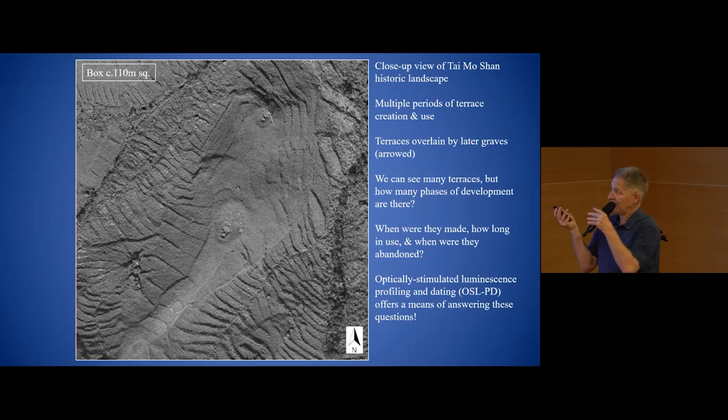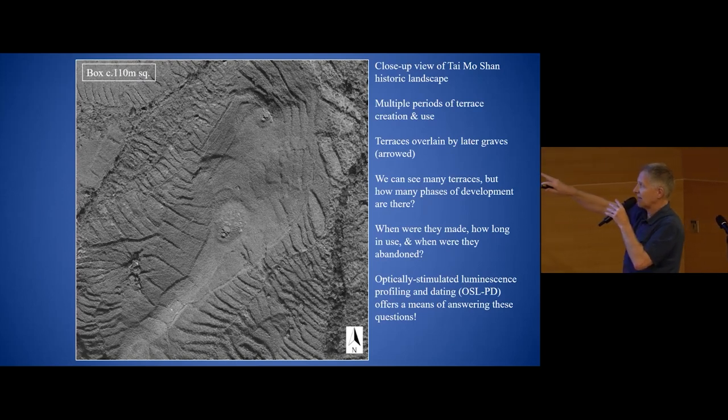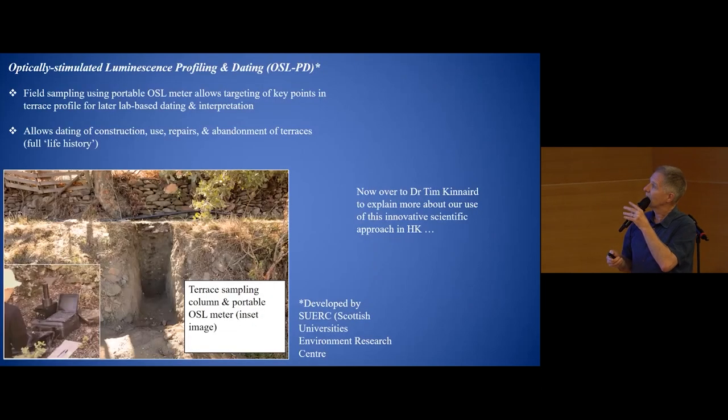they abandoned as well. And this is where this technique of optically stimulated luminescence, profiling and dating, OSLPD, which has been widely used in all those areas that Sam discussed earlier, seems to offer a good solution for us and a means of answering some of those questions. So there are those graves highlighted there with the arrows.